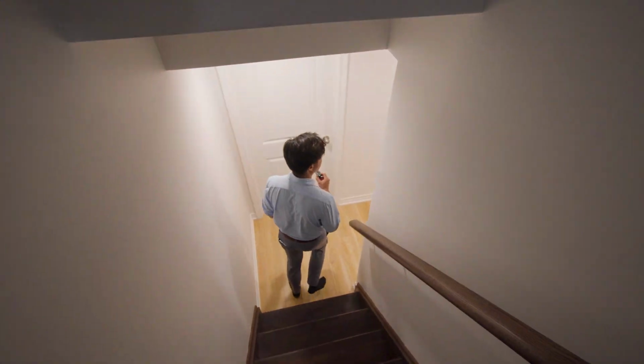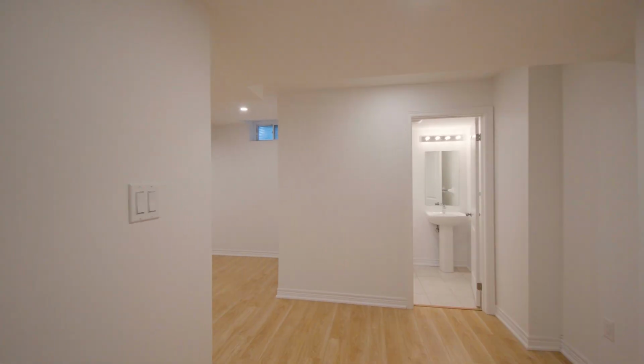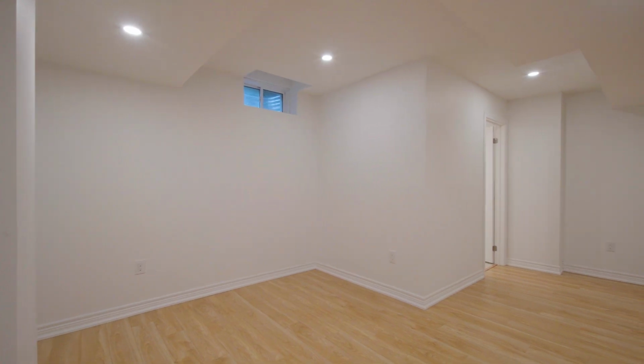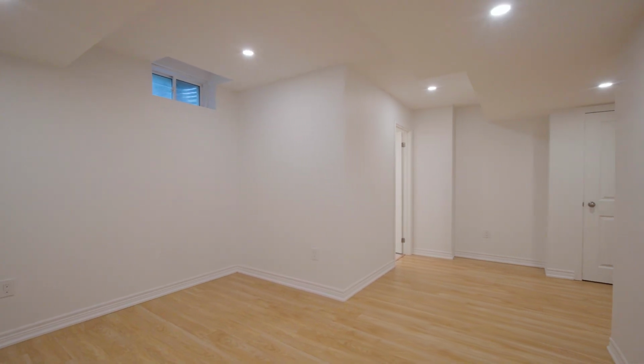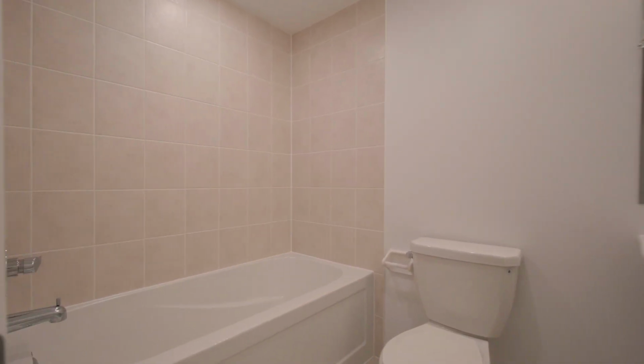Actually, even the basement has a relatively pretty high ceiling. You can use it as a theater room, or you can use it as another bedroom. And you have actually a full bath in the basement too. A bathtub, 4-piece bath. So it's very convenient.